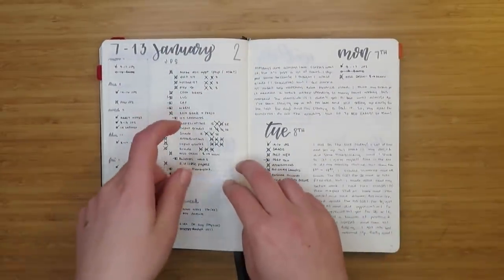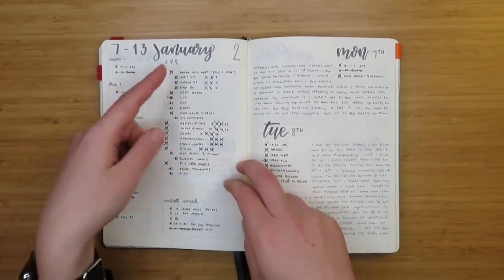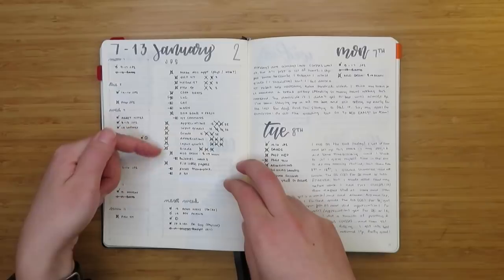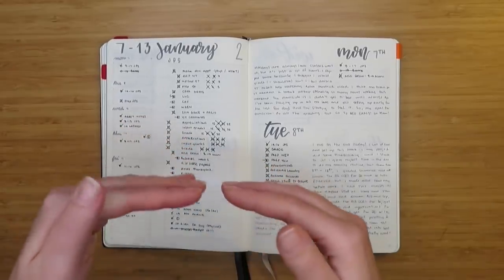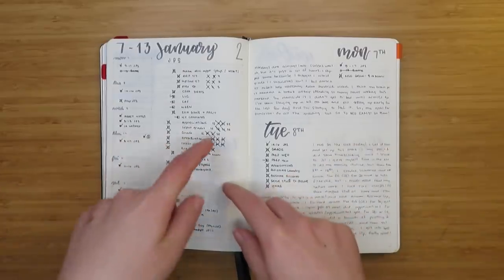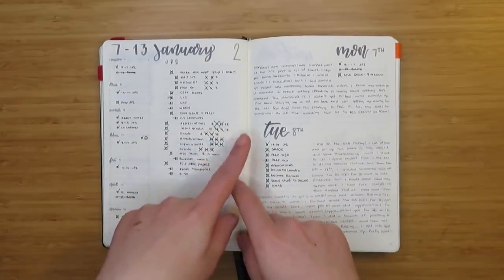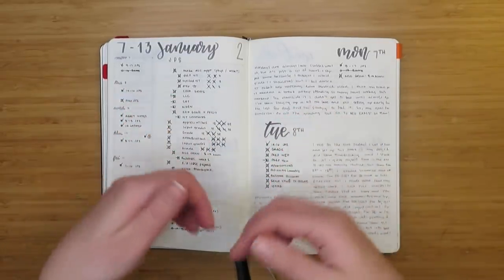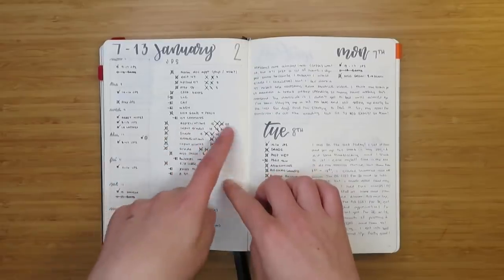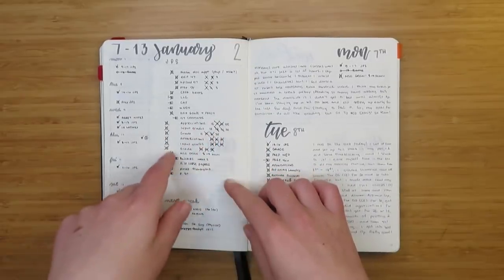One thing that I really like to do, and I don't think I've ever mentioned this before, is, for example, for grading, I'll have the task box for the grading, but a lot of times it's a multi-step thing. In the case of grading, I usually just write the class, because I know there's usually just one assignment for that class that I need to grade. So I make a little note over here, and when I finish it, I cross it off. Once I've finished all of them, I can cross off the task.